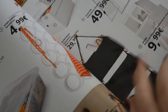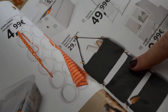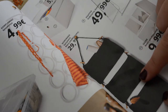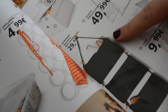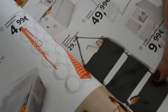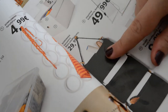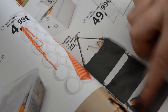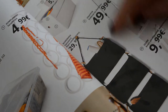I'm looking for smart solutions to organize my yarns, and look what I found in the catalog. This is a series of bags for organizing stuff, and I guess I could crochet something like that. It's very easy.